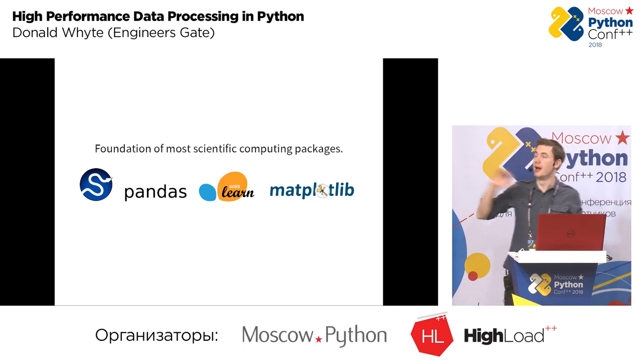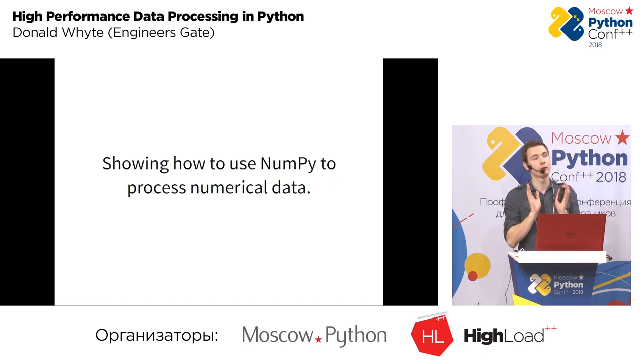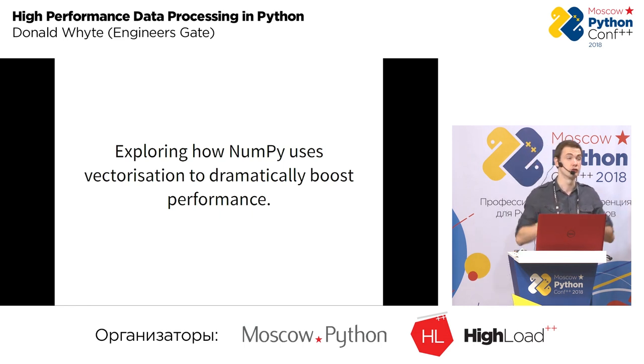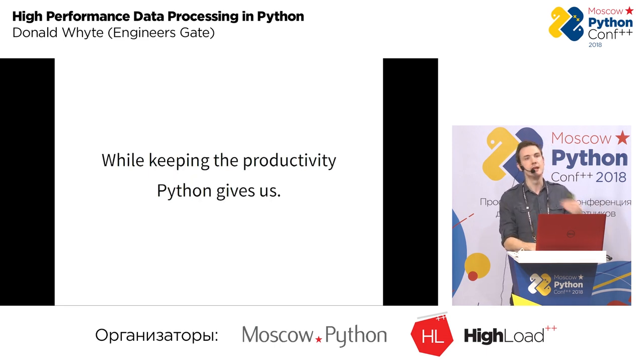So this is the foundation. NumPy is the foundation of many, many scientific packages I'm sure many of you have used before. So our focus on this talk is to show how to use NumPy to process numerical data, exploring how we can use it along with vectorization to dramatically boost performance of data processing tasks, but also keeping the productivity that Python gives us. So we're still keeping that high level, easy to use language there.